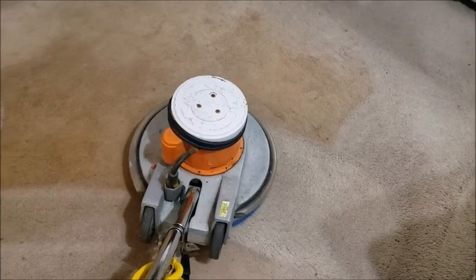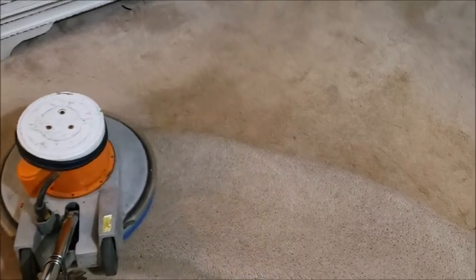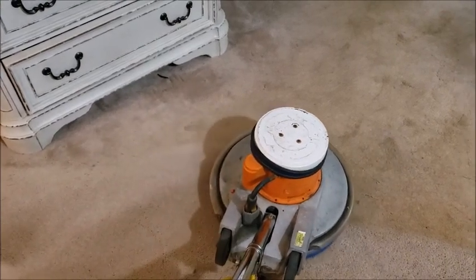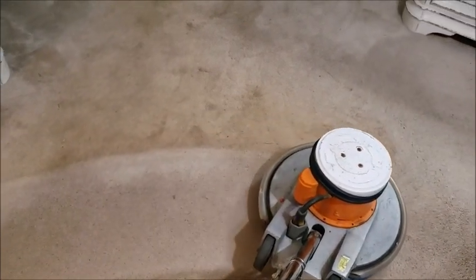As you can see, the results from our cleaner are pretty amazing. It's not just the machine doing this work, it's actually our citrus-based cleaner. Lots of other products can be used on carpet, and we've tried lots of other things, but this product is what we found to be the most effective, most consistent, and the easiest to use.